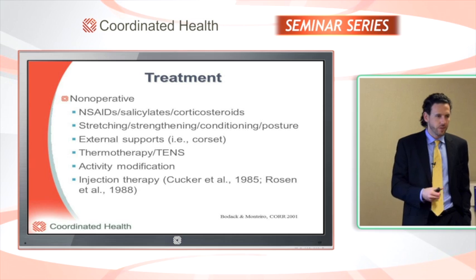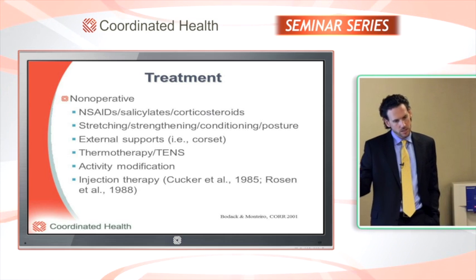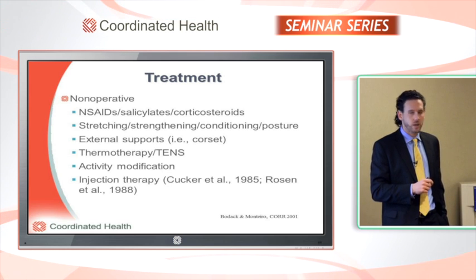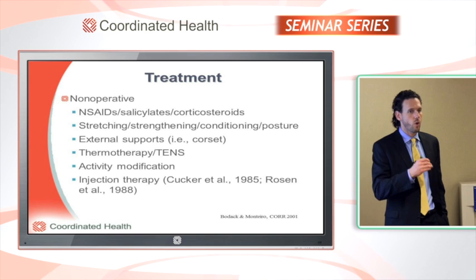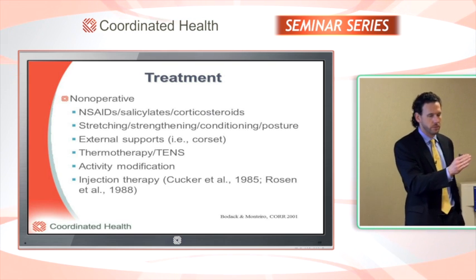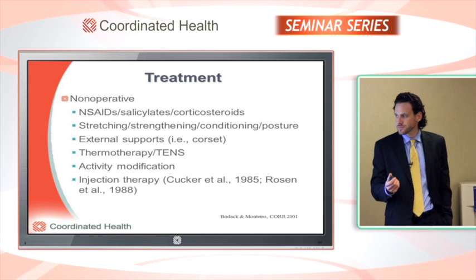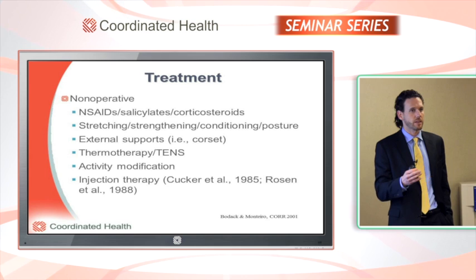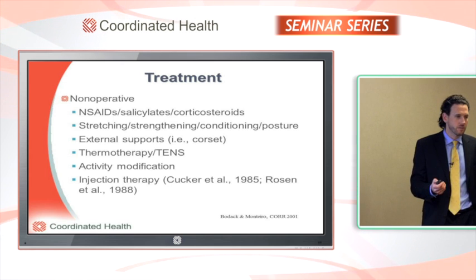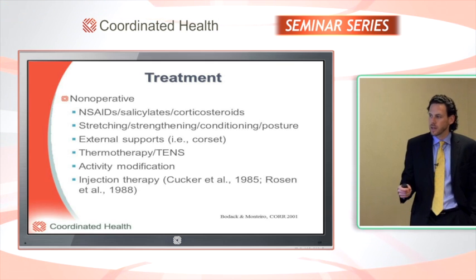The treatment for all of this, general stuff, we almost always, unless there's a reason to operate, start you out with anti-inflammatories or something like that. Sometimes you'll take oral steroids. That's 6 pills, 5 pills, 4 pills. Many of you have probably been on that before. We like to send people for therapy, for stretching, conditioning, strengthening, and posture. Sometimes we give people braces. We'll send you to physical therapy for what's called the TENS units and electrical stimulation units. Sometimes that can be helpful.